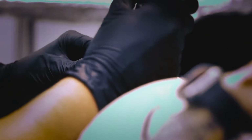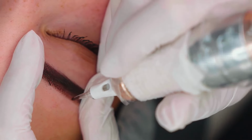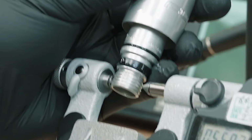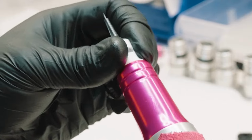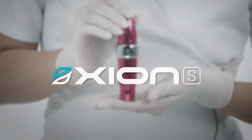Before, I used a machine from FK Irons, and they were very big, heavy, not comfortable for PMU. And I was thinking, what if I could change the grip and make it more slim, comfortable, and add all this engineering that's inside the machine, all this power, but in a more slim and comfortable design. So I asked my husband to create an additional grip that I can attach to the FK machine. And this is how Cyan S was born, actually.